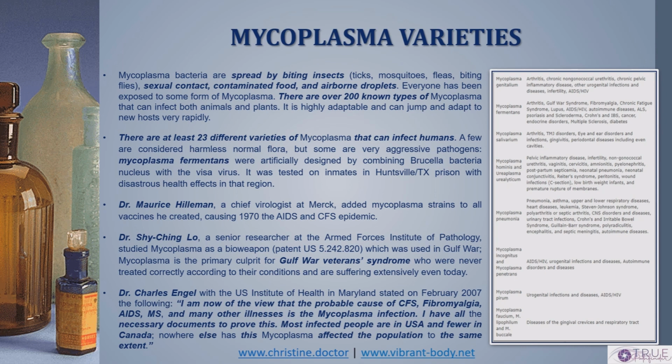This species was supposedly artificially designed by combining Brucella bacteria nucleus with Visna virus. And this was tested on inmates in Huntsville, Texas, in the prison there, with disastrous health effects for that region. Dr. Maurice Hilleman, a chief virologist at Merck, added Mycoplasma strains to all vaccines he created, causing thereby most likely the AIDS and chronic fatigue syndrome epidemic.